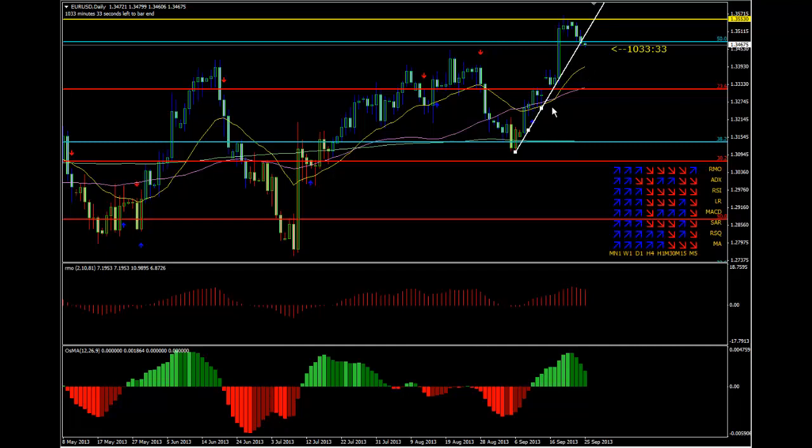Okay, let's have a look and see what happened yesterday and what is in store for us today. So, looking at the US dollar on the daily, you can see that price has been consolidated over the past couple of days in particular. Price has now pulled back and is testing the monthly fib retracement area here at the 1346 70 and change. So we want to see price now finding support above here.